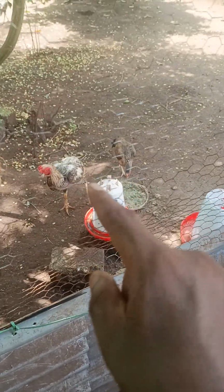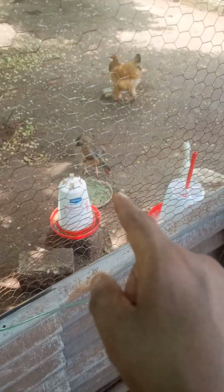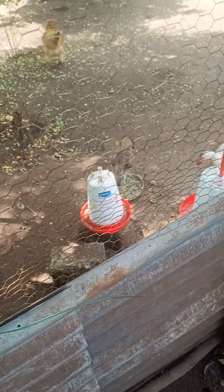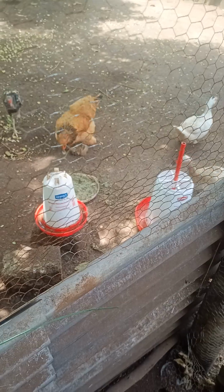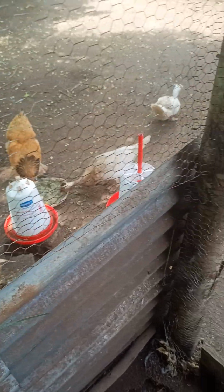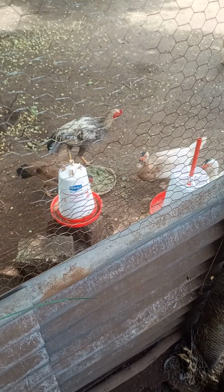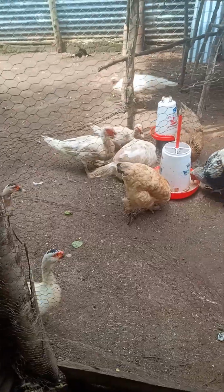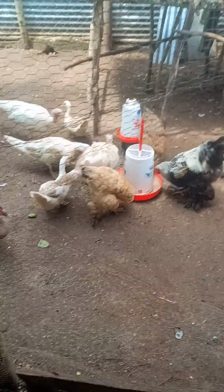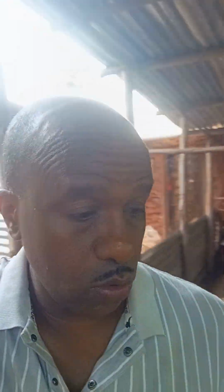Now, if you see here, this guy is eating, and that duck there, she was approaching this food, but very carefully, because this guy hates people, and I don't like it very much. Look, you see? They're eating peacefully.